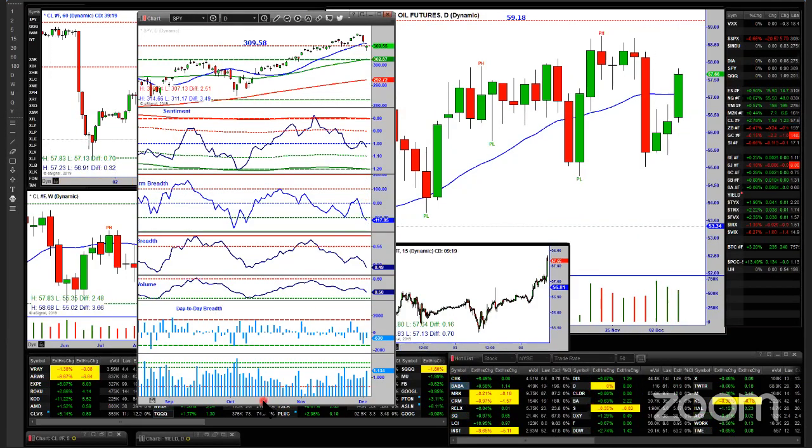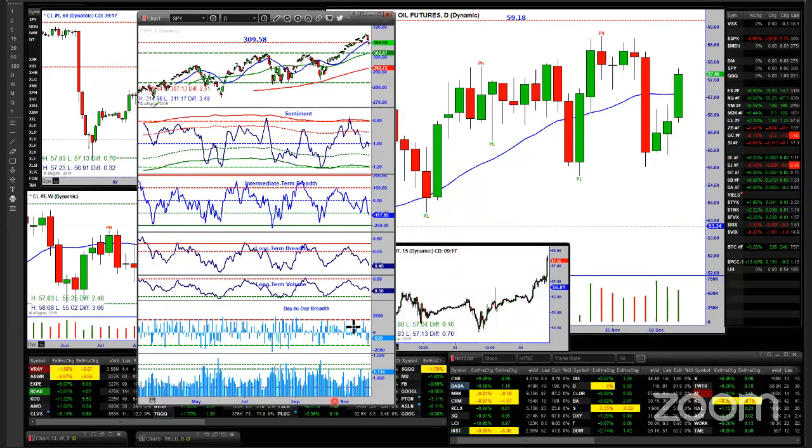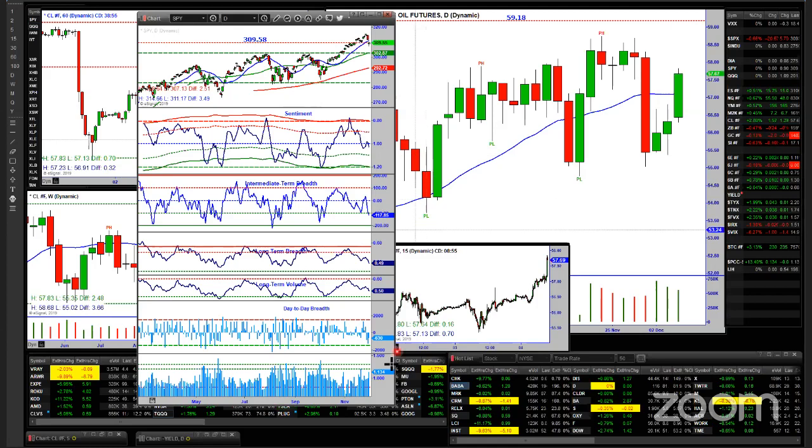And these longer term ones over here, volume's got room to go, and breadth also has room to go. So if the 30-30 level was to be tested down there, that could put all of this in alignment for a nice rally into new year and maybe beyond. So that's why we keep an eye on this.